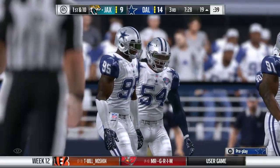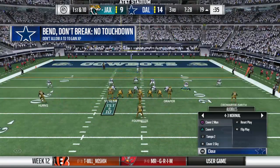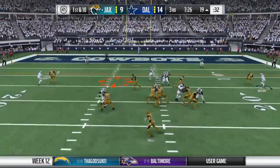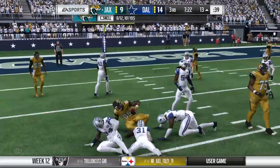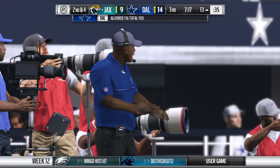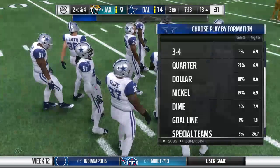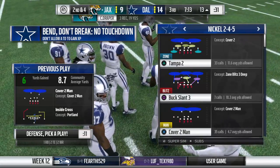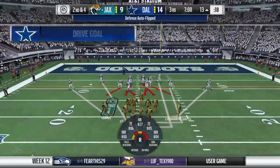Here comes the Jags offense now. Time for their first possession of half number 2. They'll come out throwing here to start the drive. Firing quickly here, and that's complete. A gain of 6 there on 1st. So the offense readies for a 2nd and 4.